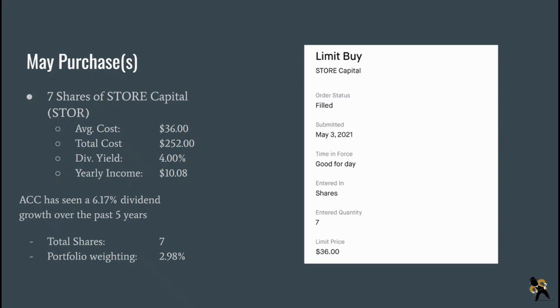I bought 7 shares. I paid $36 per share for a total of $252. Store Capital currently yields a 4% dividend yield, which the 7 shares will pay me $10.08. Their dividend was decreased about a year ago. This was because of the lockdowns and everything going on back then. However, they have begun to increase that dividend over time again. They still have a 6.17% growth over 5 years, so the company is still increasing that dividend, which is good to see. In terms of portfolio weighting, this is right around 3%, and I would like to build it up to a slightly larger number. However, I only have the $250 to spend.